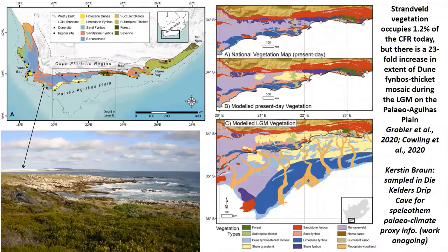But there would have been a 23-fold increase in the amount of space available for the Strandveld in this fynbos thicket dune mosaic during the times of low sea level on this Paleo-Agulhas Plain. So it made sense that this is such a complex little part of a little biome, because it has now been mostly submerged. So it's mostly extinct. It's an extinct part of the ecosystem now that it's been submerged. It's a little sliver of something that would have been much broader, remnants of these fluctuating sea levels in the past. I think it's a beautiful example of something very tangible that we can see and understand, of how these changing ecosystems are extremely complex and extremely based on much bigger things like changing sea levels.